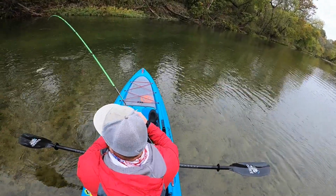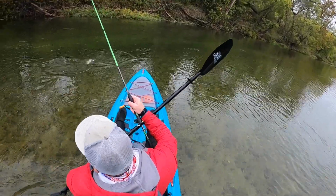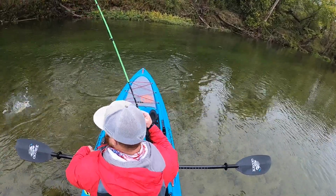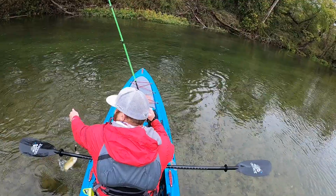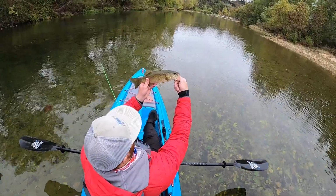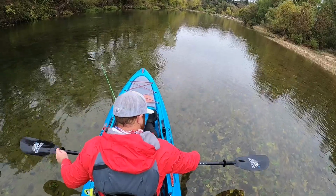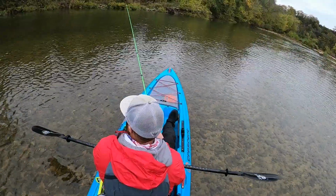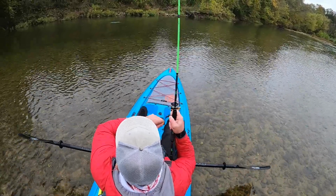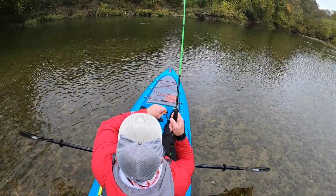There's one. Smallmouth. He's not bad. Not bad, little smallmouth. Another one of these, 13-incher. There's one. There's one. Nice one. Nice one. Stay on, big girl.